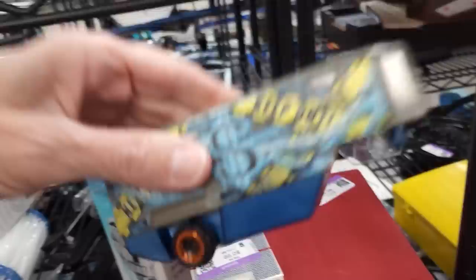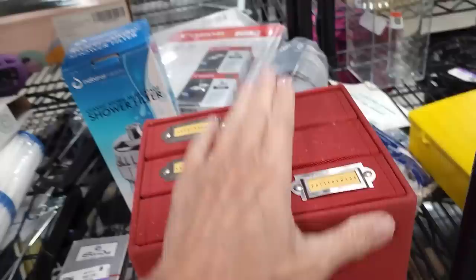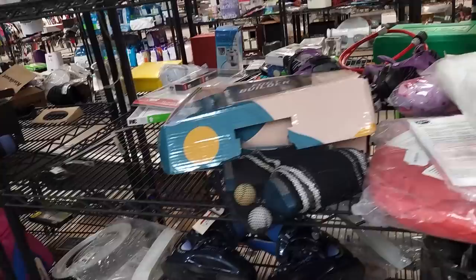This says Pottery Barn. It's got me intrigued because it says Pottery Barn. Oh, it's albums. Okay, it's photo albums. That's what it is. Don't need that. Ice skates. I remember my ice skating days. Man, that just seems like a long time ago.